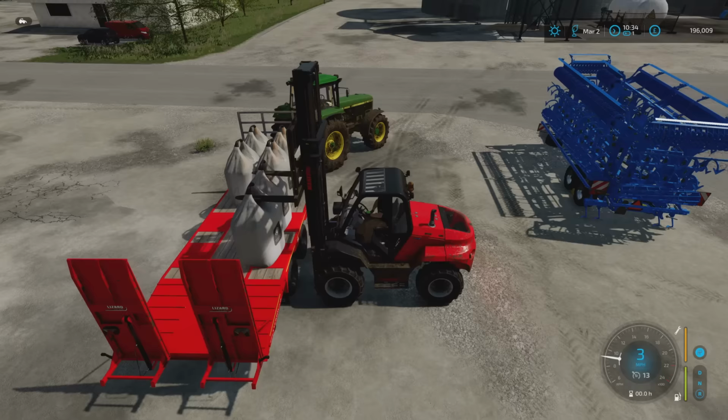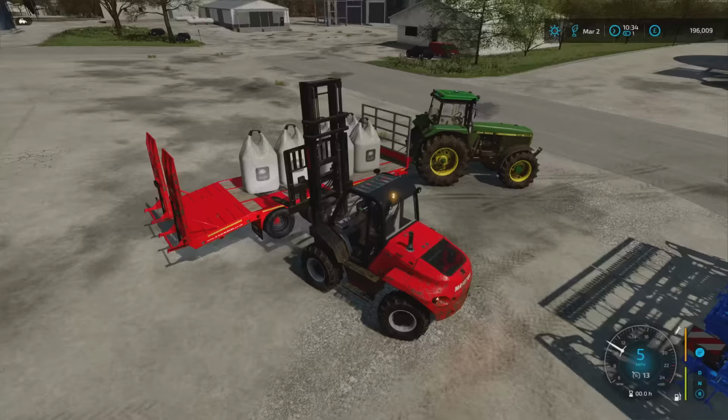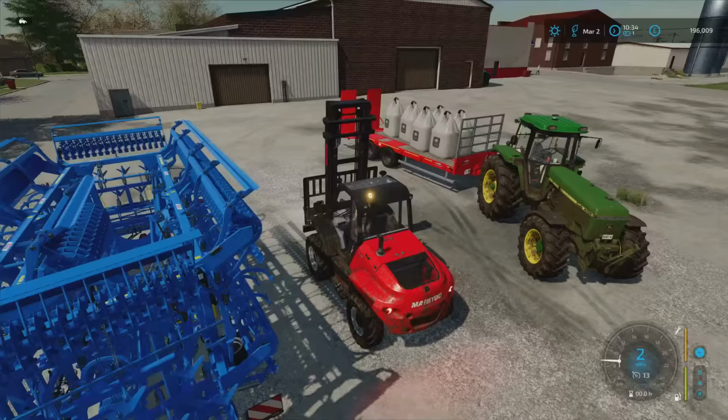Now the carrots are all out of the ground. Perfect. Actually, we'll probably leave this around the back here. It makes more sense now, doesn't it?